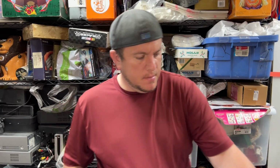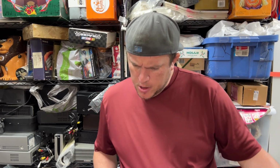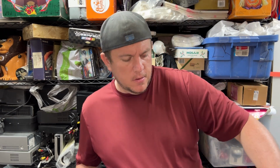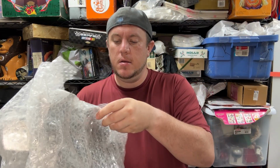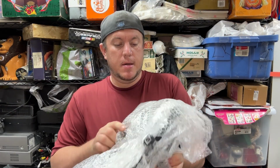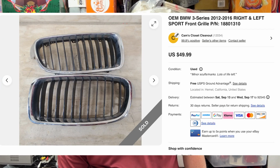Here is some BMW parts. These are three BMW 3 Series front grille pieces, front left and right. They're both right here. Can't really see them, I guess, but just trust me. You can kind of see what they look like. Those were, I think, $5 for the pair, and they sold for $50. They've been up for a little bit, but they did sell.